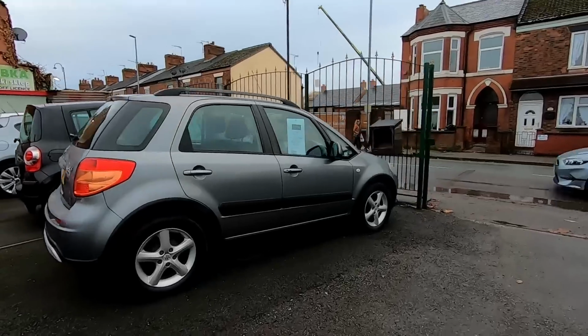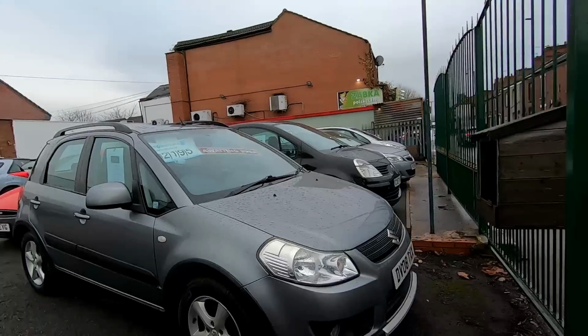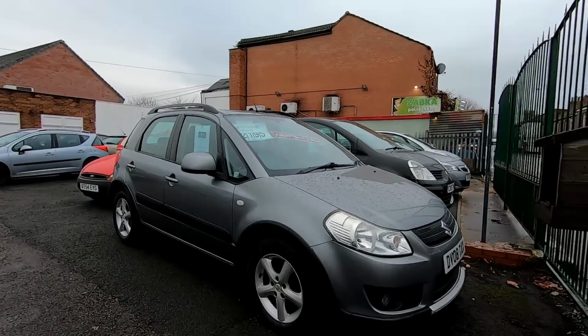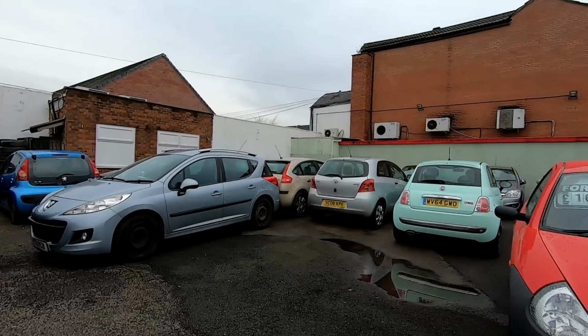I got that up at, I think it's £21.95, which is about right really compared to others in the area. I've got Chicken on Auto Trader as a reference. It's a nice thing in grey. I think we'll sell that. And I said, they're usually good news, these SX4s. I quite like Suzukis. Let's have a little dive into Part X corner, see what's going on here.